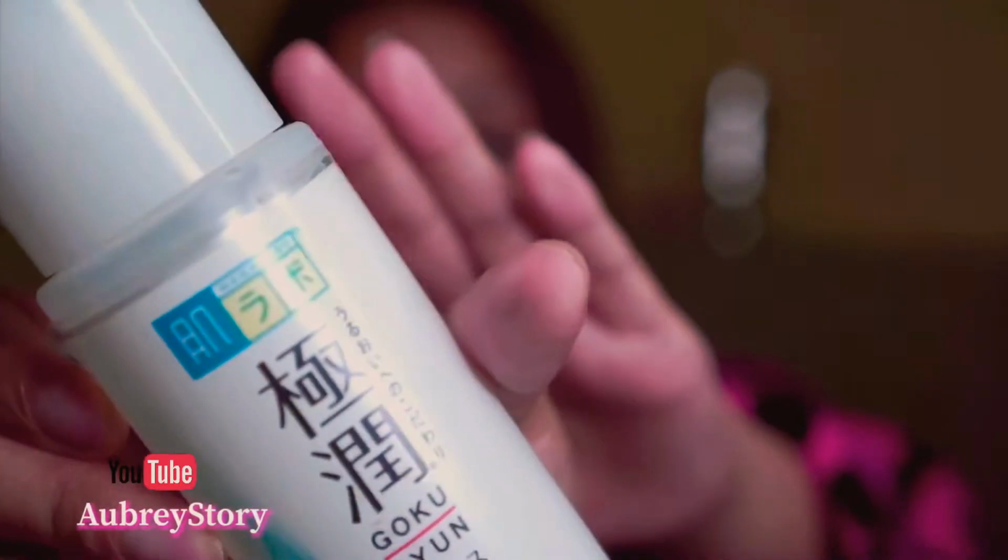The next thing I put is Hadalabo. Serum to guys. So makikita niyo, hindi siya yung parang lotion. So, I put it on my face, pati sa lips. You just have to let it ipa-dry lang natin siya. Sandali lang naman mawala na yung stickiness and all that.